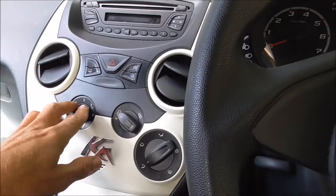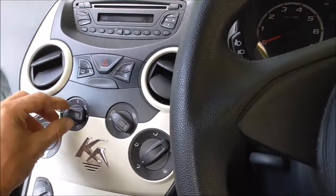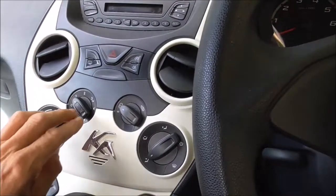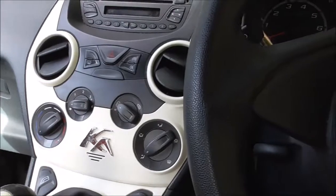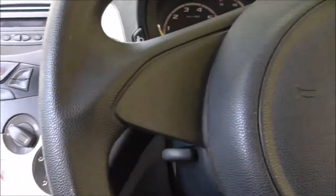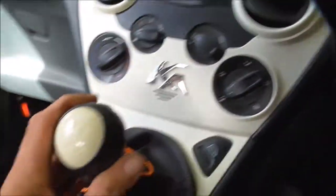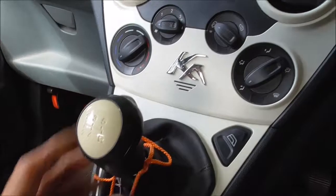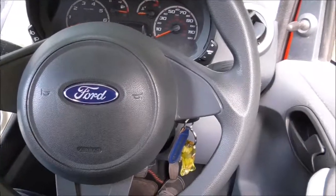The usual ventilation, 3-speed fan, and when it's on, you can press it for your aircon, which is quite good. So all the standard controls, all easy to get to, all fall by hand very easily. The gear lever with a little funky white bit on it. Quite a nice steering wheel and dash display, quite a nice size of wheel, it feels good.